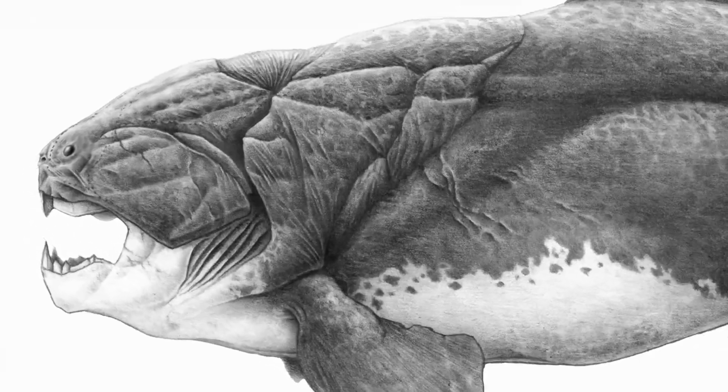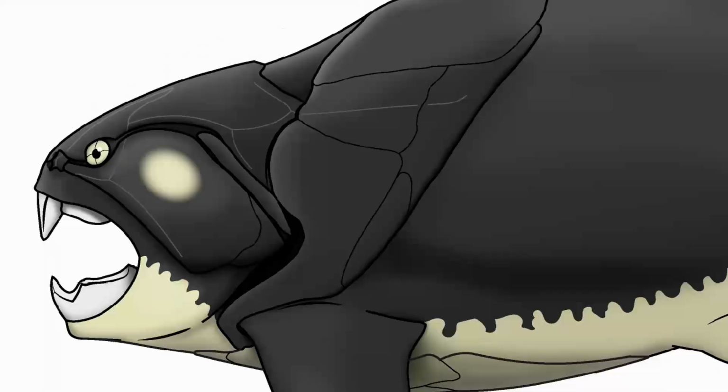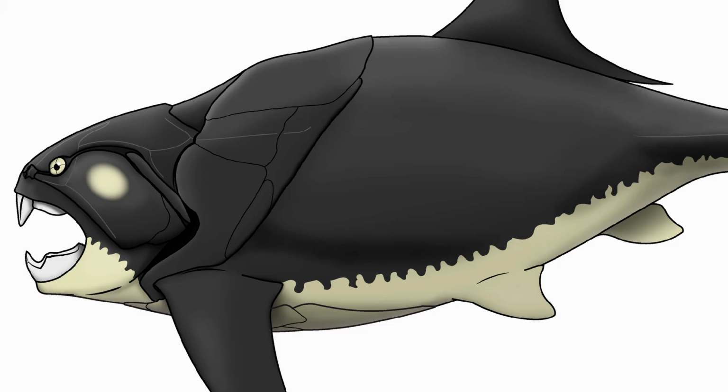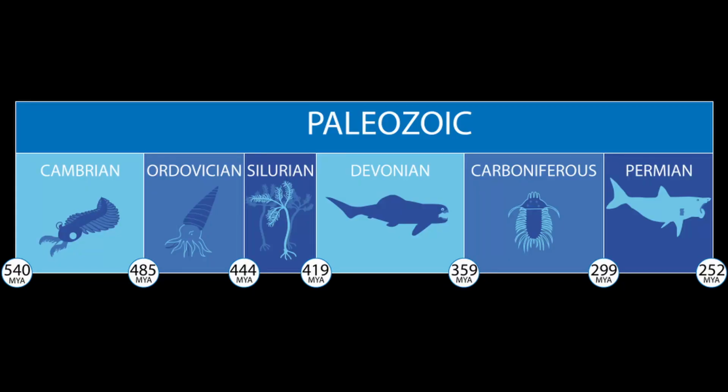The fossils of Dunkleosteus that have been found consist nearly entirely of their heads, with roughly 5% of fossils having more than a quarter of the head preserved. These fish went extinct during the Hangenberg event that marked the end of the Paleozoic.